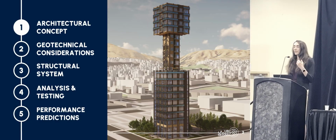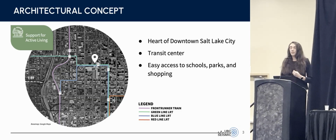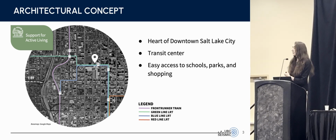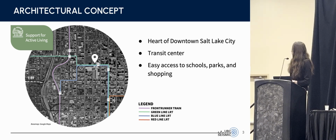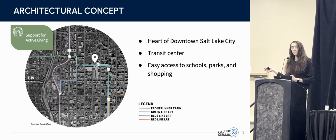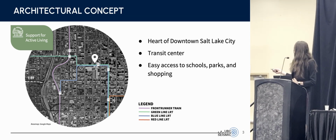We're first going to start things off with our architectural concept, the key to which is its downtown location here in Salt Lake City. We chose to place the building adjacent to the blue and green lines, the LRT lines, which allow for easy access to nearby parks, schools, and shopping areas. This helps to reduce daily reliance on cars.